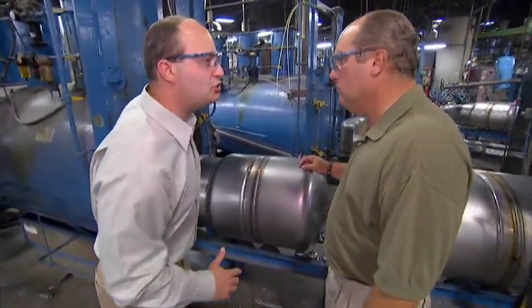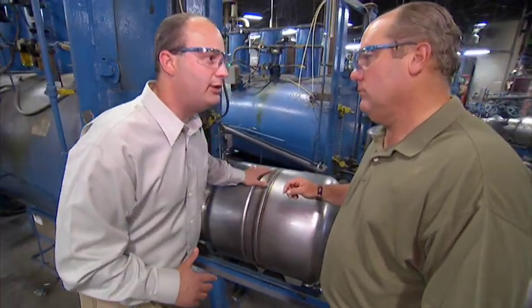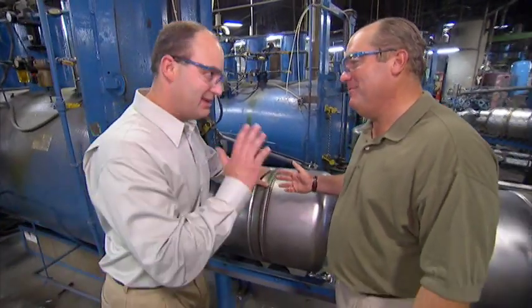Tanks are loaded into this chamber. They're charged at high pressure with helium to make sure that there's no leaks at all. And then it's ready, time to paint? And it's ready for that.